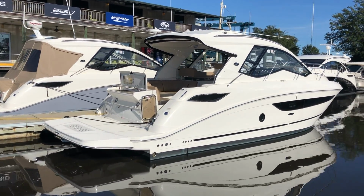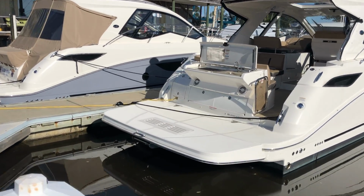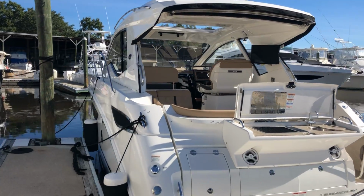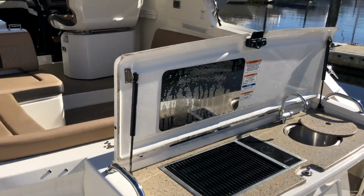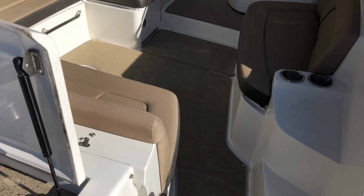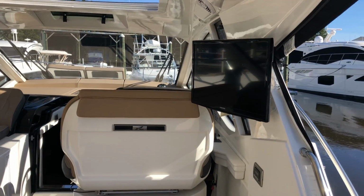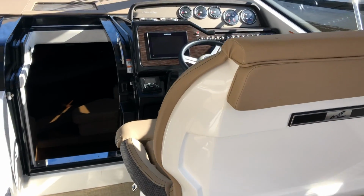As you'll see, this vessel features a rear gourmet kitchen, oversized swim platform, easy boarding through the companionway, hardtop with sunroof, all LED lighting, rear sheer shade, carpeting through the entire cockpit and helm area, large wraparound seating, television, air conditioning for the helm area.